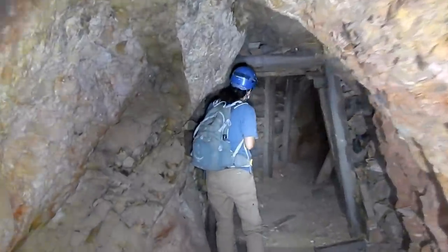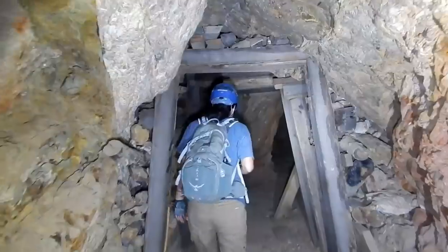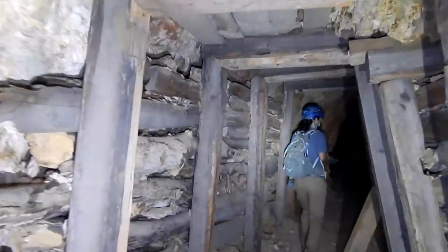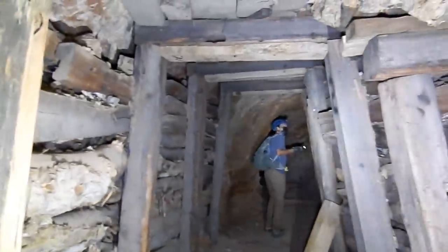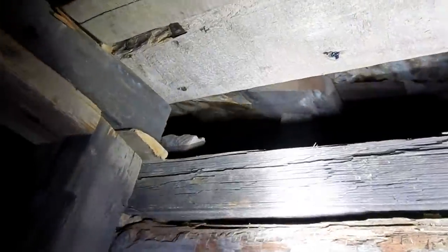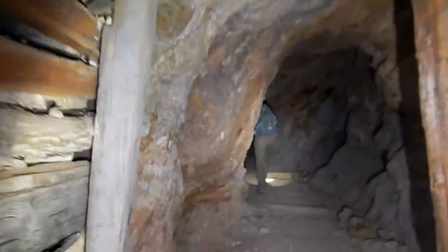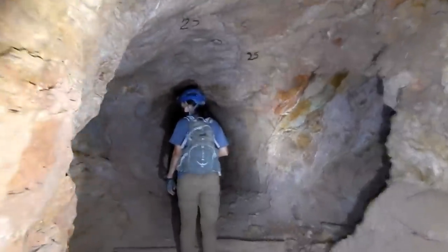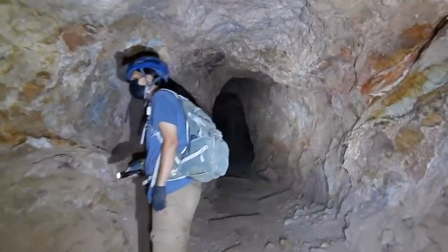Here's some timbering. Some natural lagging on the left here, well, I guess, and on the right. Milled timbers, but natural lagging. This tree parts, kind of neat. And that lumber smells good. Didn't it? Yeah, had a nice tree smell.